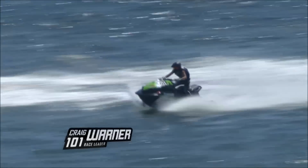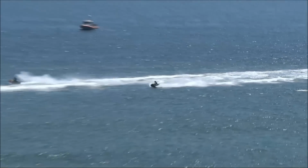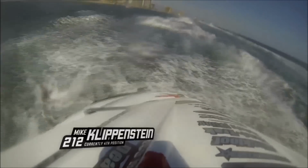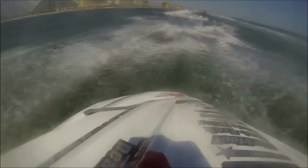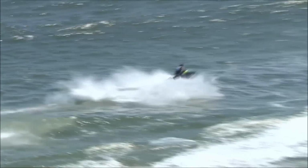And here is your leader, the number 101 of Craig Warner on his Kawasaki on the back straightaway out front, working his way through lap traffic. As we go back on board Mike Klippenstein, he's now dropped back to fourth position, as positions are changing as we move through this moto, back to our leader, Craig Warner.